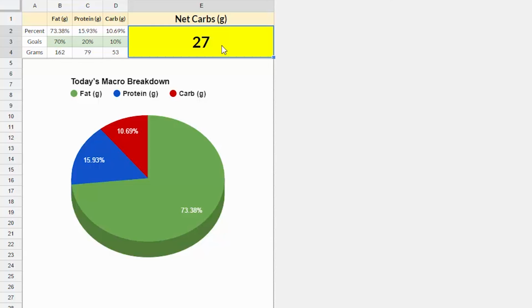So there you have it. I mean, that's this spreadsheet. I mean, this is my baby. I created it probably about a year ago before I started the keto diet because I didn't feel comfortable doing the diet unless I tracked. And that's just my personality. I definitely don't think you need to track to do the diet.